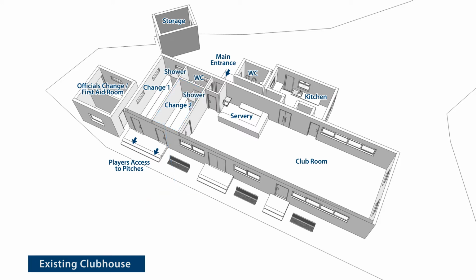Both of the changing rooms have only one shower. This can cause inconvenience after a match when there are a number of players wanting to shower. There are no private WCs within the changing rooms. The visitors' male WCs are accessible only from the outside of the building. There is no direct access from the clubroom. The main entrance into the clubroom from outside is via steps. This makes getting inside or outside the building difficult for wheelchair users or people with pushchairs.